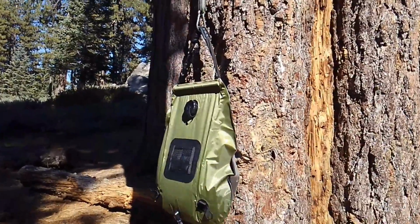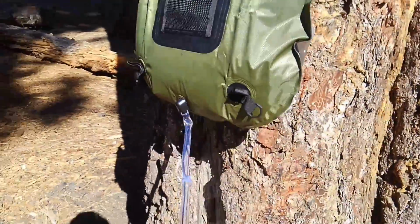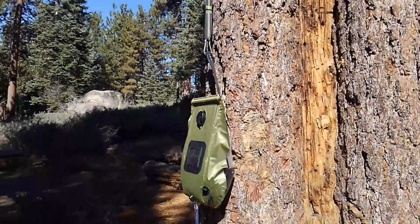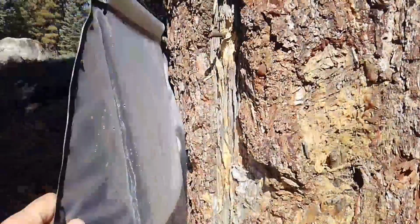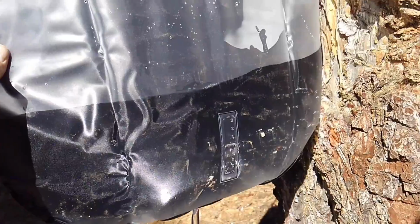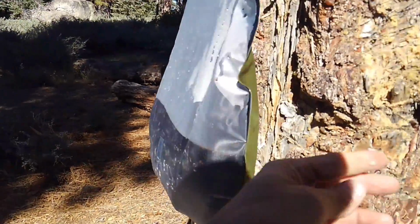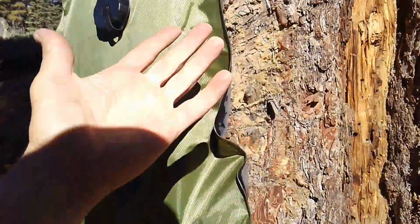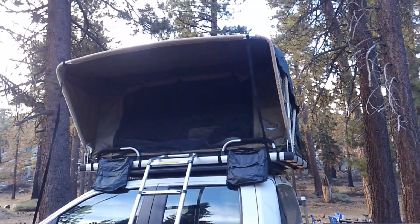So this is our shower bag that we got. It holds 5 gallons, gravity fed. We didn't bring our shower tent, but we're just going to use it to hopefully warm up this water. It says it'll warm it up. It has a temperature thing on the back. I'll check that out after. It's getting sap all over it from this tree. Oh, that's not good. So I'm getting sap all over it. And there's our tent. And for our first night, it was comfortable. We ended up getting a couple mattresses in there. That made a big difference.